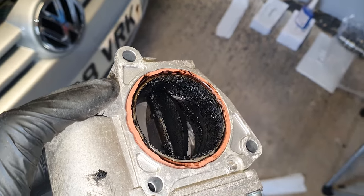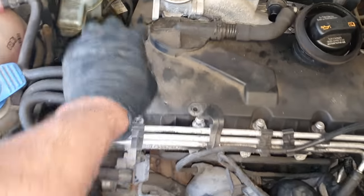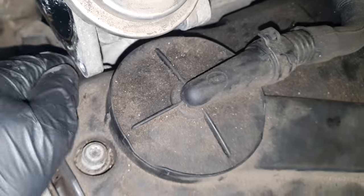160k mileage, it's not too bad, you know. I think because I'll be flooring it every time. They say a red line a day keeps the carbon away. I had to take the EGR off to get to that. For this corner bolt, it was a bit of a tricky one. We had to get this small T30 ratchet spanner. Just about managed to get it through there.